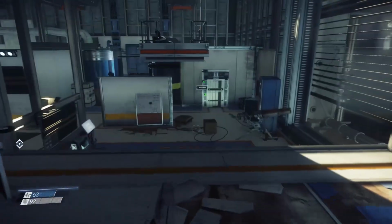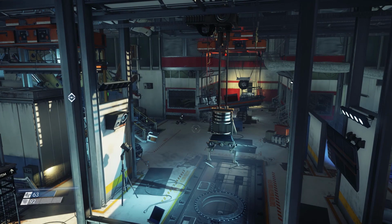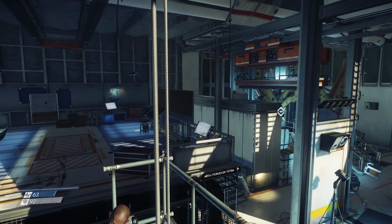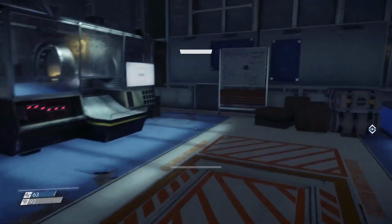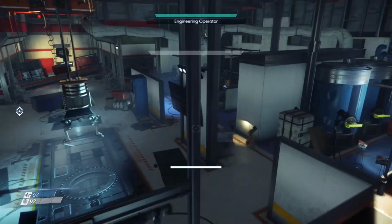So last episode we actually had a bit of a shaky time in terms of efficiency and what have you. We are over here in the hardware labs looking for Lorenzo Calvino's body, which is located inside of a breached area. So we had to get ourselves a little propulsion system which can help us gently get down to the ground and gives us a little bit of a boost to get over to certain places.